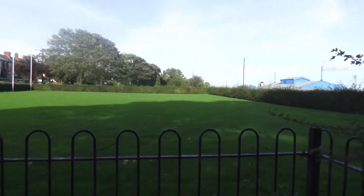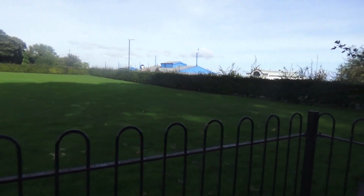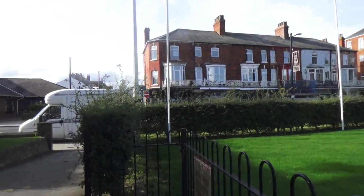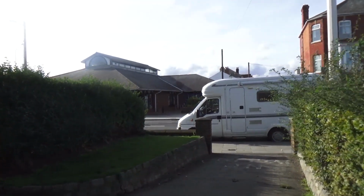So I've been talking to one of the gardeners and he says they don't do the flower beds like they used to do. He said there isn't the money, and grass cutting's gone down from every week to every 3 weeks.